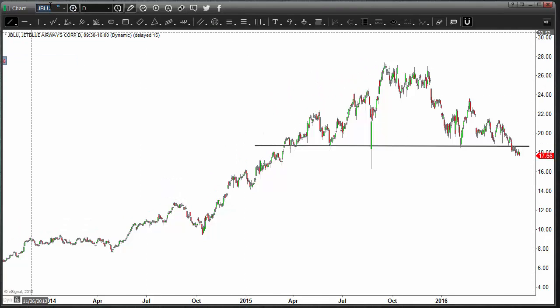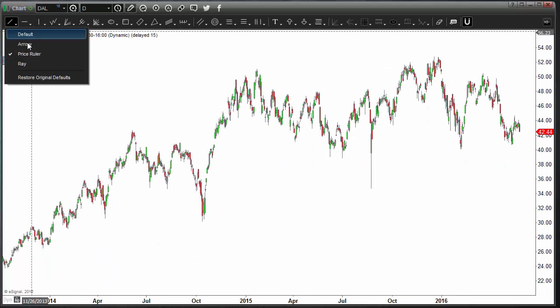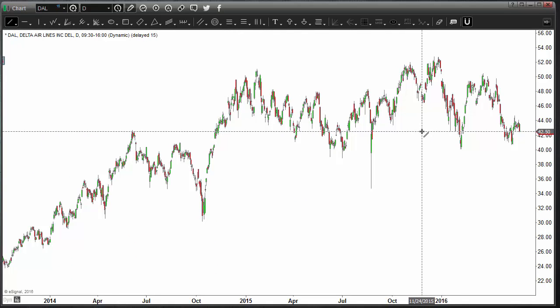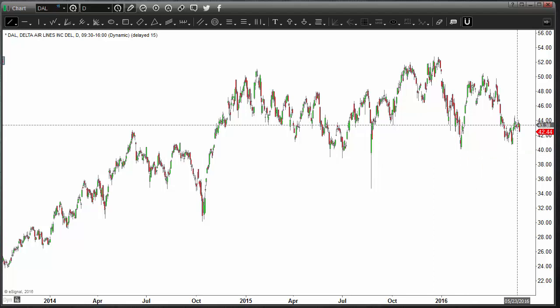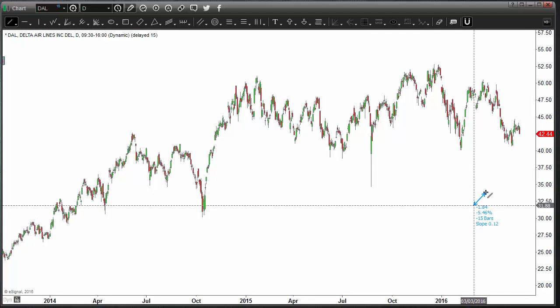But I do think something like Delta Airlines here, since it's the first one I showed you, shouldn't be too difficult to believe that from right here, right now, it could move into those high 30s. Making good for about a 7-8% move is very, very reasonable. So that's what I'm seeing here.